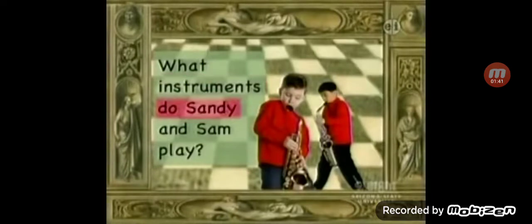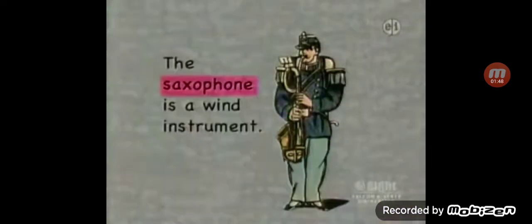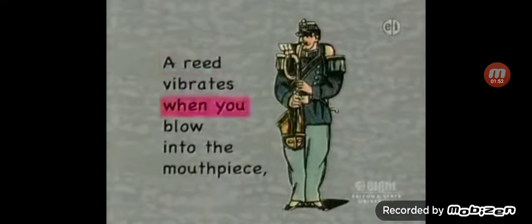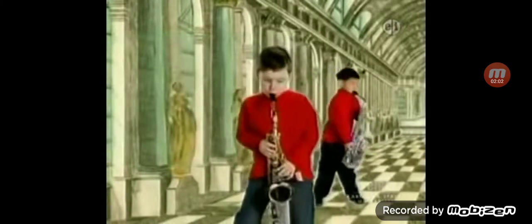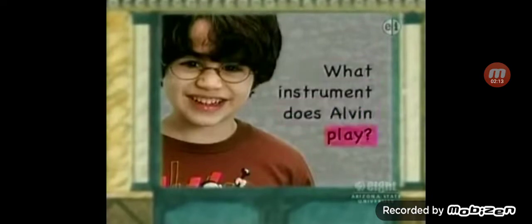What instruments do Sandy and Sam play? They play the saxophone. The saxophone is a wind instrument. A reed vibrates when you blow into the mouthpiece, and your fingers press on the valves to change the sound. What instrument does Alvin play?